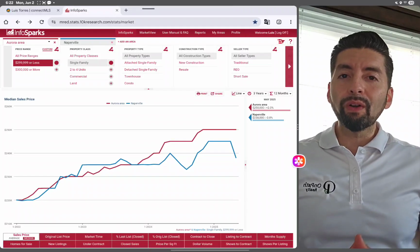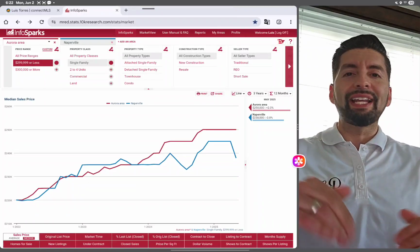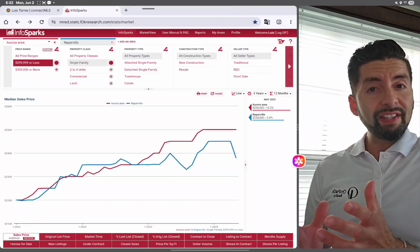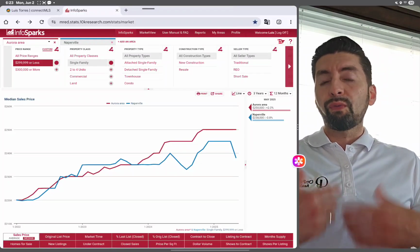This is a market report for those individuals that are looking to invest in real estate properties. Of course, those that are looking to purchase a home at a certain price range that can get them a good return on their investment monthly. We call that cash flow, or renting out properties, buy and hold. Or those who are looking for properties to flip.